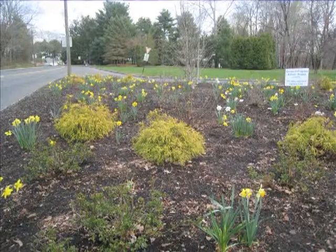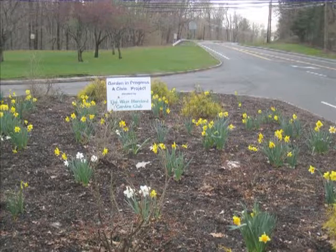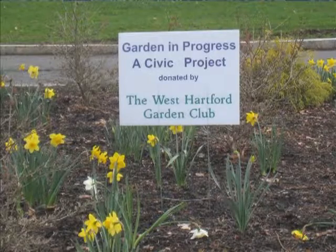For example, the Fern and Mountain Road Triangle is a newly planted area within the last couple of years, with bulbs and shrubs. The tree came down during Hurricane Sandy. It was pretty much decimated, absolutely. So they rebuilt it 100%.